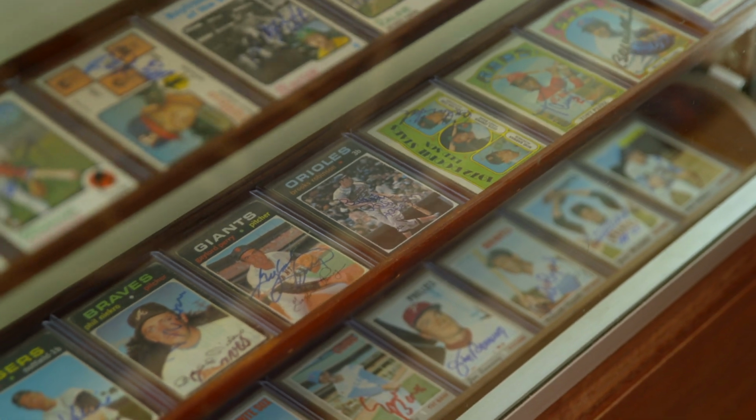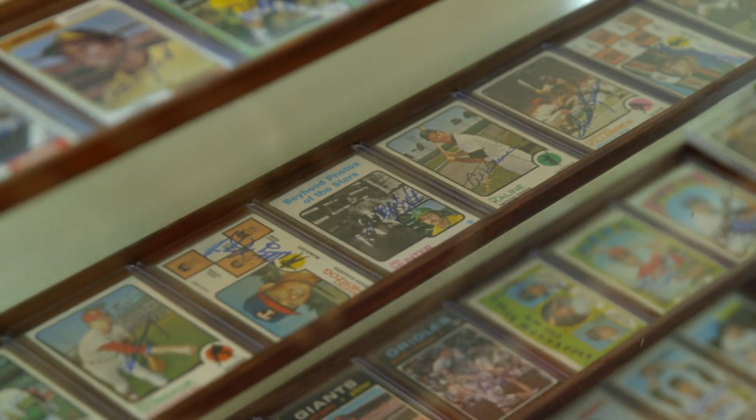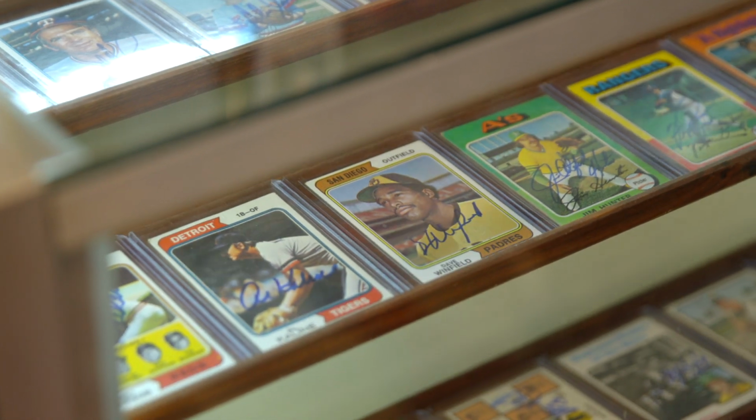This is full of all player era, meaning Topps cards when the player was active, all signed by Hall of Famers. And I have too many to even fit this. I have more than can fit in here.